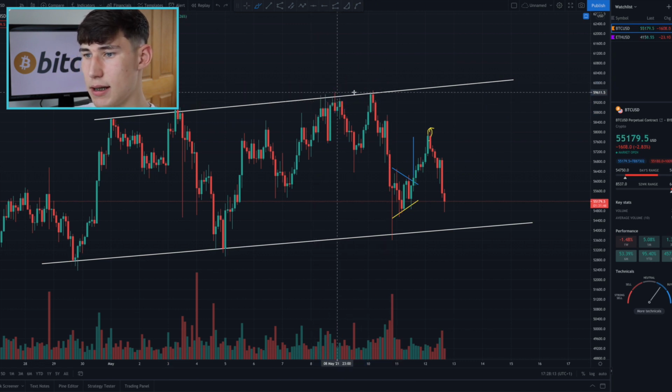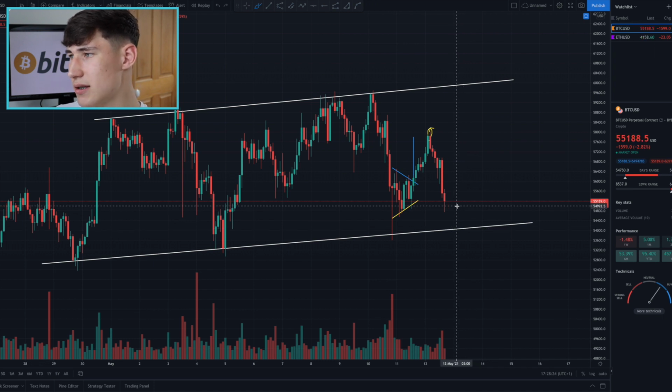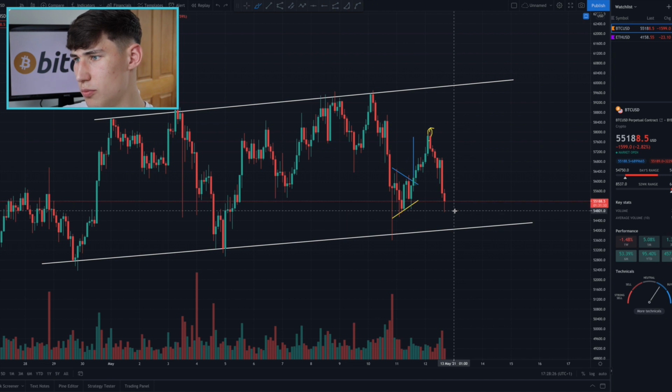and you can see some resistance at the top of the channel all the way up here. So this is a pattern for Bitcoin, and you can see the bottom of the channel is sat around $54,000, and that is a possibility. It would be a $1,000 move from here, so that is a possibility for Bitcoin.